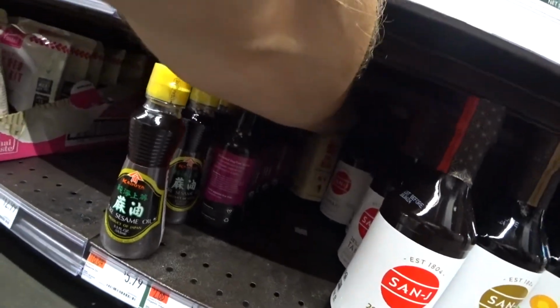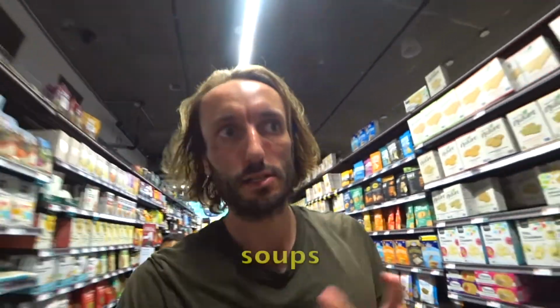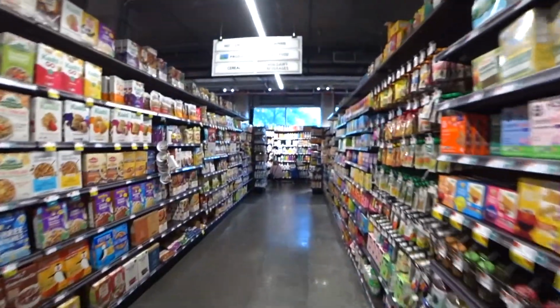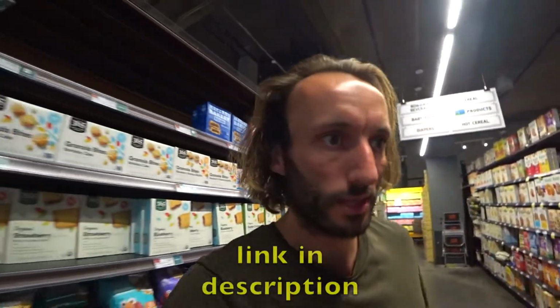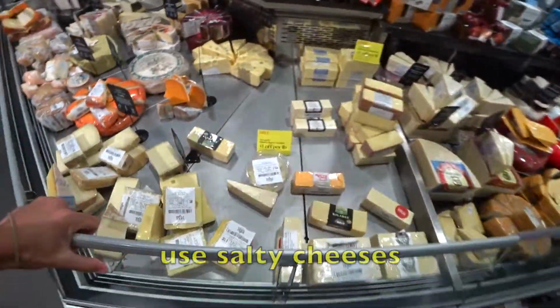all the way at the bottom here. You can see fish sauce. Oh, there you go. Perfect. Yep. That's another way to add seasoning. That's why Thai food tastes so good, you have things like fish sauce and lime instead of using table salt, because you get that big umami from fish sauce. So that was Red Boat. I recommend using that.